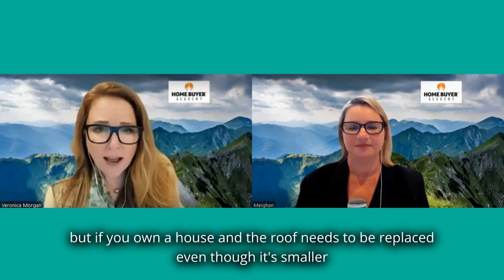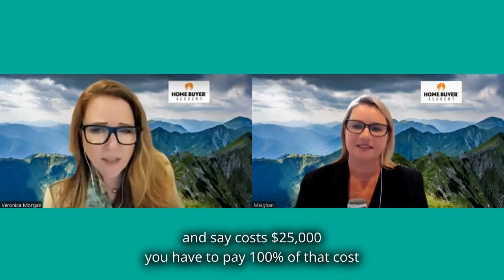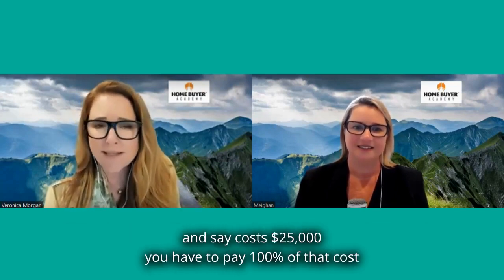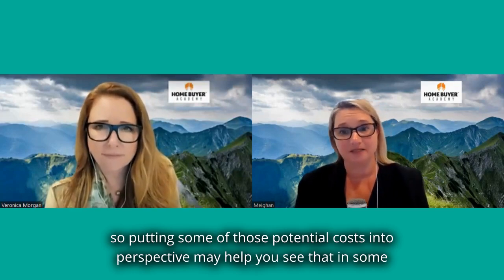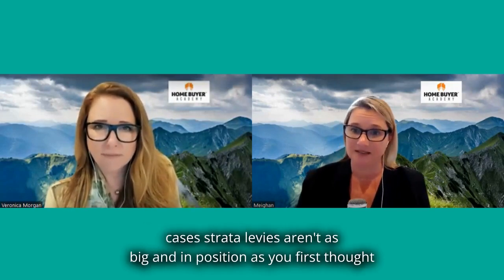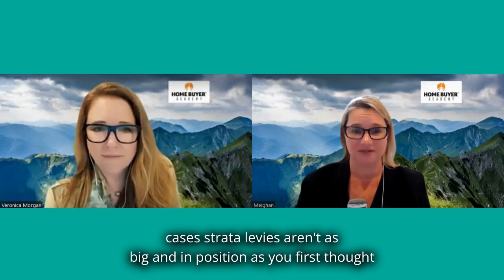But if you own a house and the roof needs to be replaced, even though it's smaller and say cost $25,000, you have to pay 100% of that cost. So putting some of those potential costs into perspective may help you see that in some cases, strata levies aren't as big an imposition as you first thought.